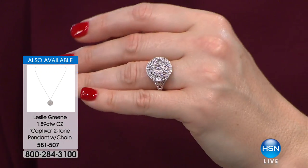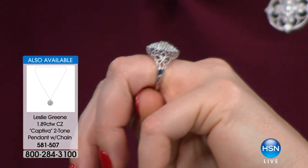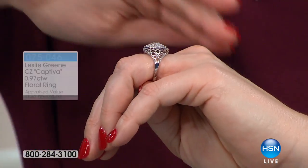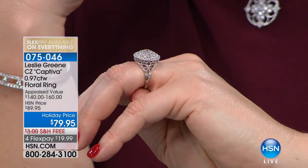And this is a ring that you will absolutely love. It is a live-in ring. It is. And I like that it's domed. It almost reminds you, because of your trip to Paris with your husband, of the domes on the churches. Yes, that makes sense. I didn't even think of that, but yes. Absolutely.